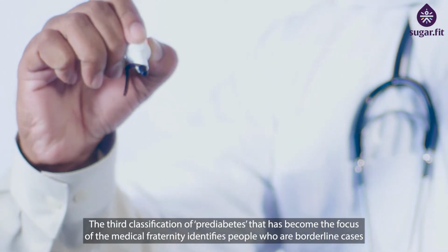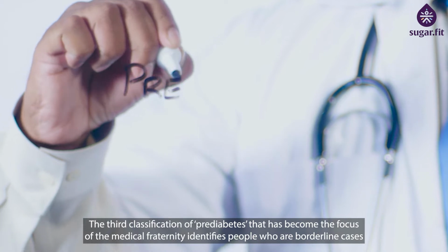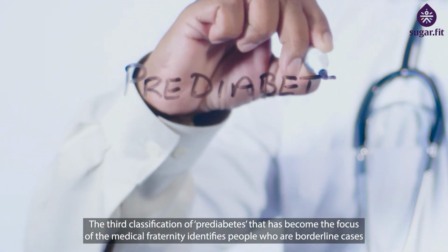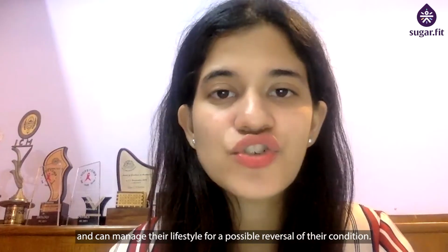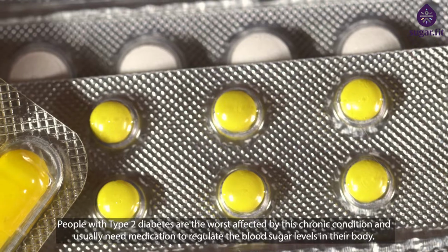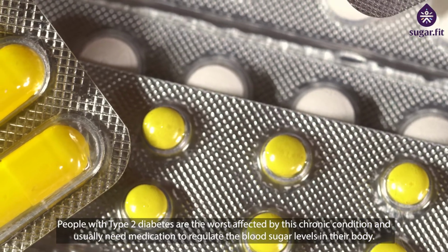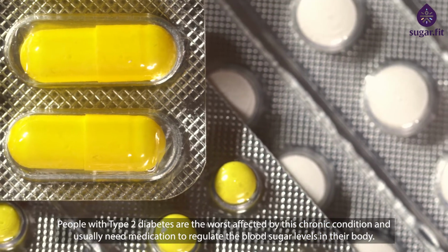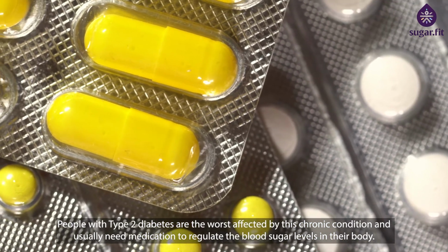The third classification of prediabetes that has become the focus of the medical fraternity identifies people who are borderline cases and can manage their lifestyle for a possible reversal of their condition. People with type 2 diabetes are the worst affected by this chronic condition and usually need medication to reduce the blood sugar levels in their body.